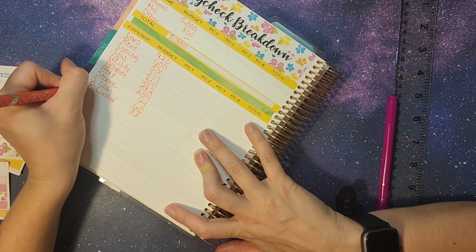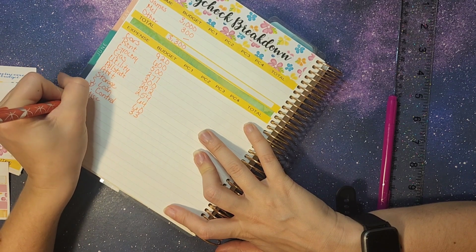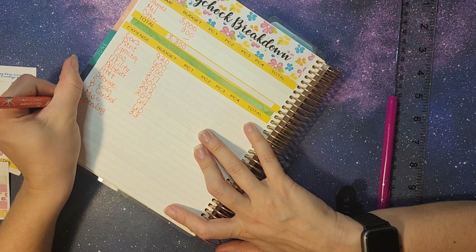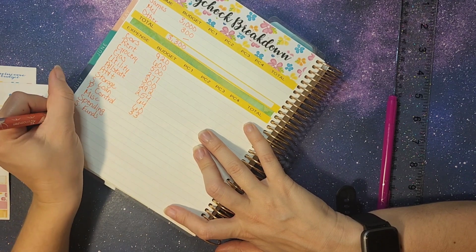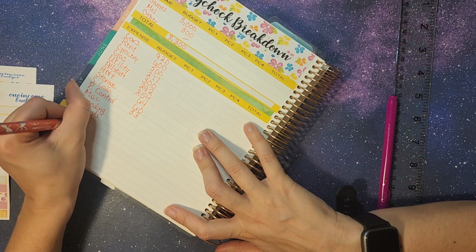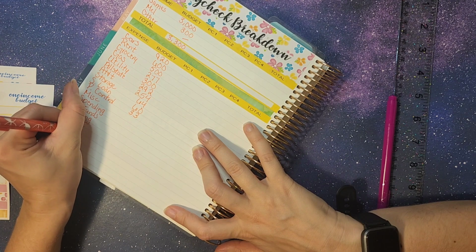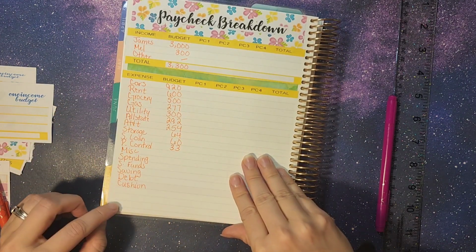All right, and then we have miscellaneous, spending, sinking funds, savings, debt, and cushion. Why do I feel like I'm missing one? Let's see. 1, 2, 3.